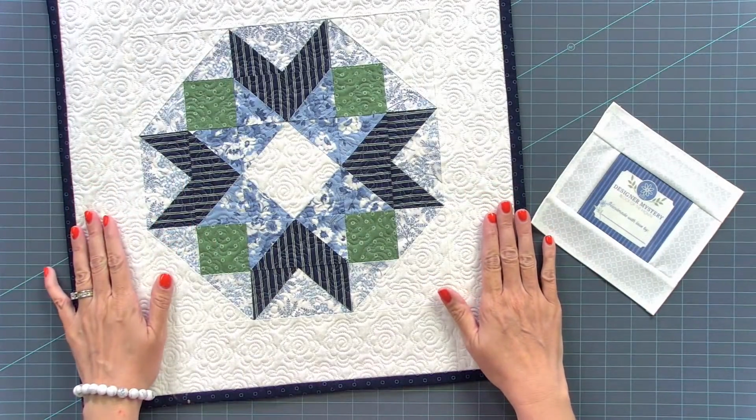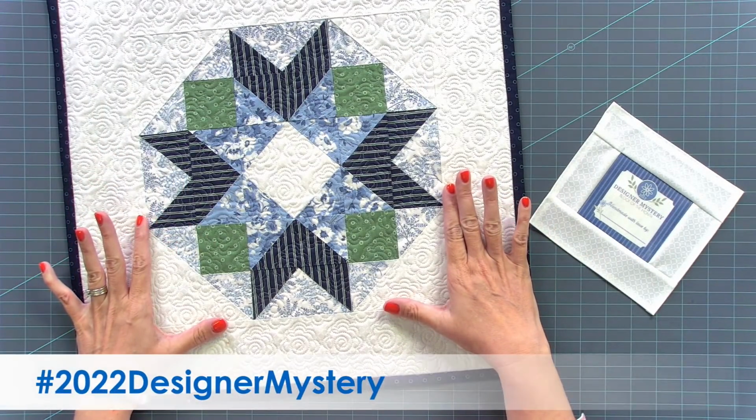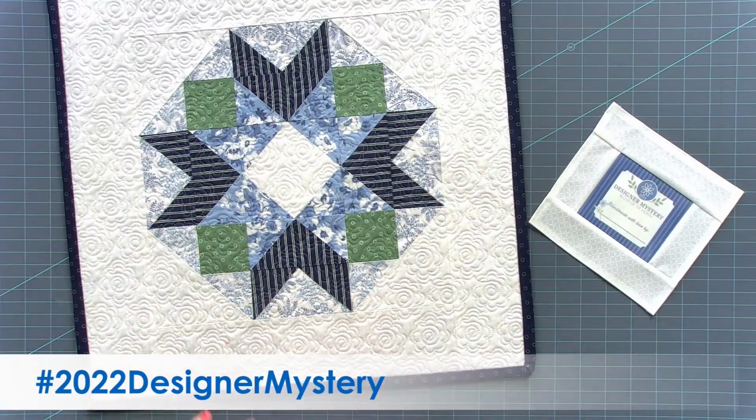The next thing I want to show you is Designer Mystery 2022. So right here is our first block. This is just the block. It's our 15th time to do the Designer Mystery, and there's 3 ways to buy it. You can buy just the blocks, or you can buy the finishing kit. The finishing kit is for all of the finishing around it, and you can also buy the backing set.